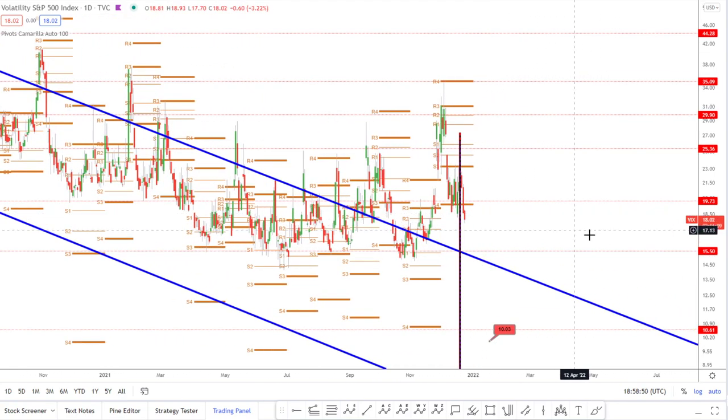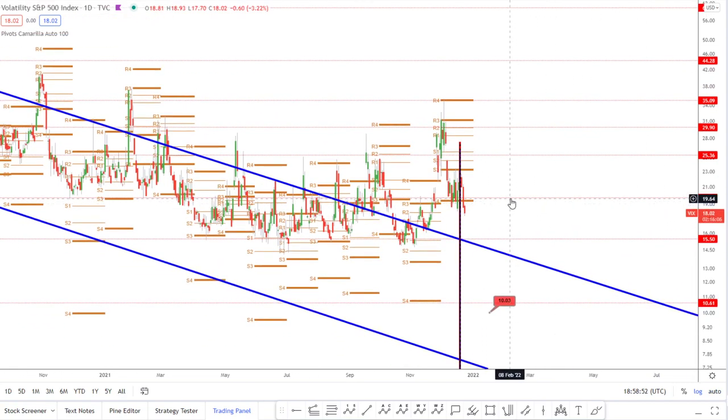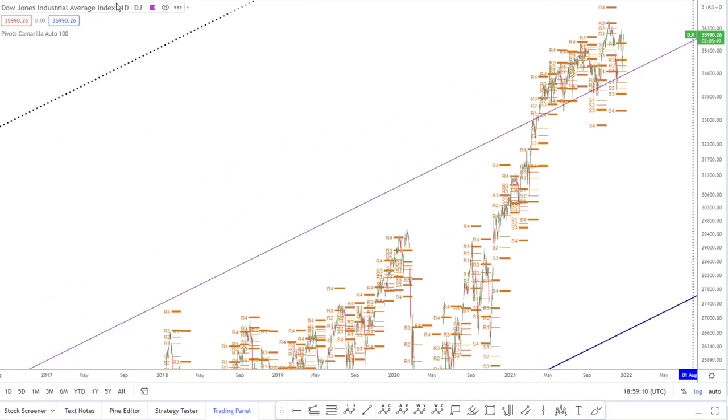I do look at the ODBs, that's the oldest daily blocks where we find support and resistance. You can see we're beneath the 19.8 level here, so I'll be looking for the next level to offer some support of 15.48. In my opinion though, we could easily come down to the 10.03, which would allow the stocks to really, really rally.